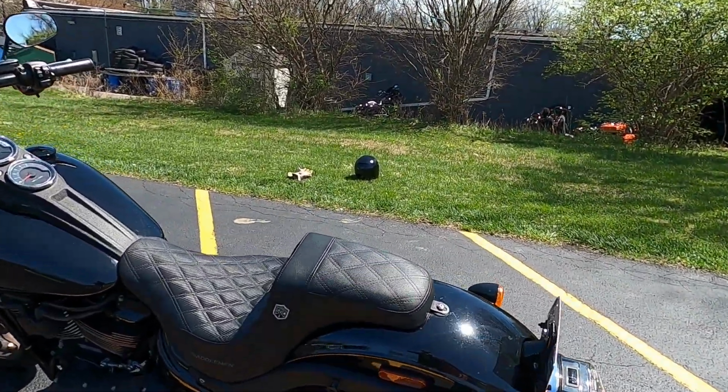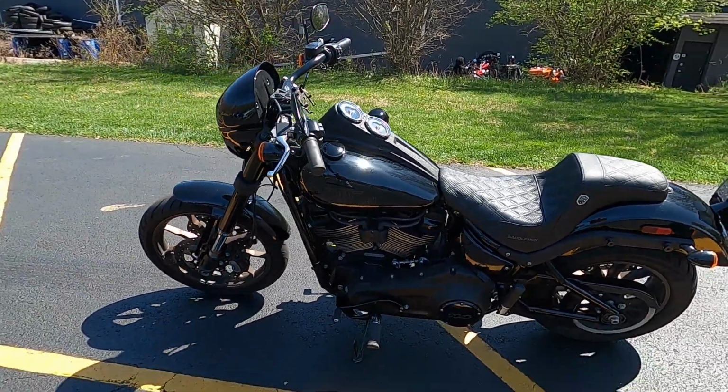As you know, there's been a lot of talk about the new 2022 Lowrider ST, that performance mini bagger, performance Lowrider S. But today, we're going to take a look at an actual built-out performance Lowrider S.